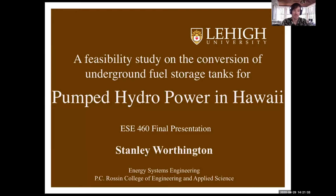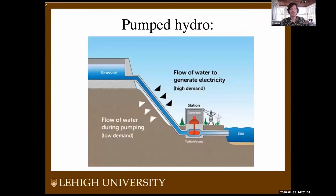And you may notice that I am wearing a shirt which follows in the theme of my research, pumped hydro in Hawaii. So I thought that a Hawaiian shirt would drive the point home. So pumped hydro, I'd like to start with a quick explanation of what we're talking about today.